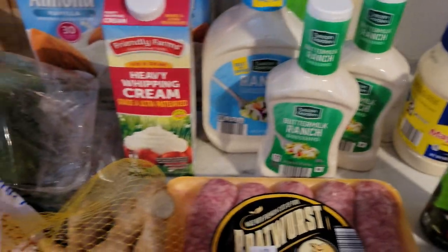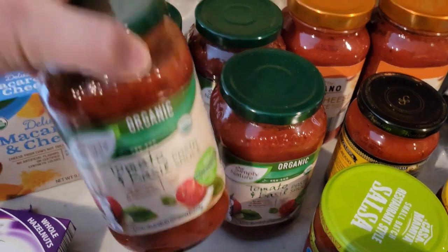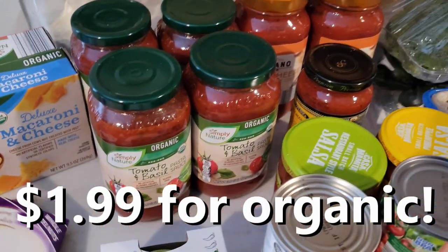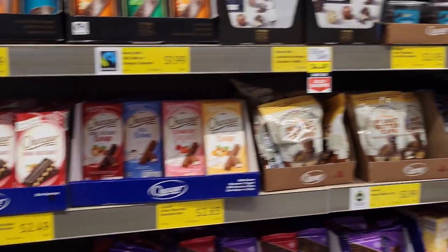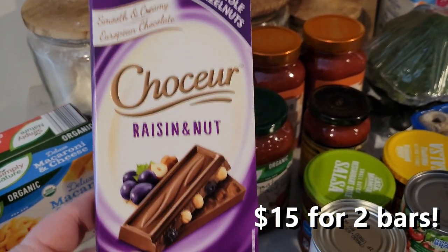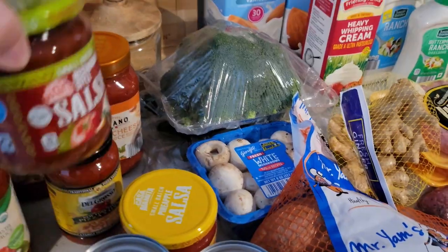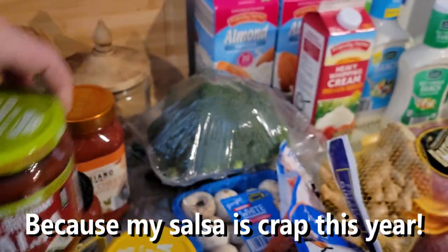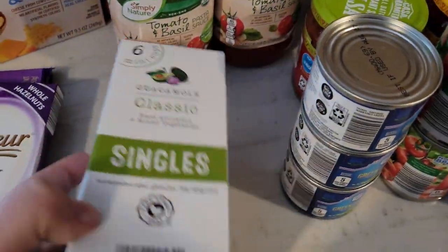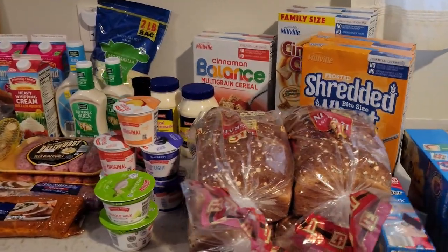Alex loves their ranch. Hunter is into almond milk. Really, really awesome deal on the organic pasta sauce. And their chocolate. This chocolate right here, if you look this up on Amazon, it's really, really expensive. This is a German chocolate, and it is absolutely delicious. To go along with the tortilla chips I bought a couple different kinds of salsa, and they have a great deal on the guacamole singles. I like to buy them in singles because they seem to brown on us. So that's our Aldi haul.